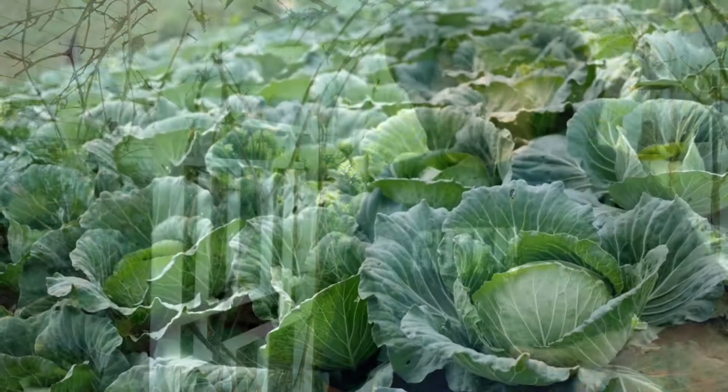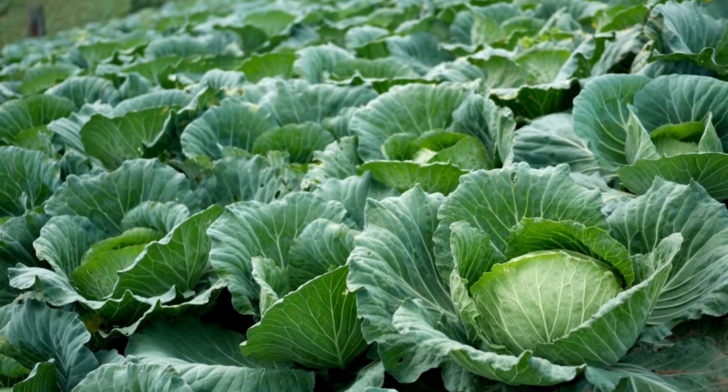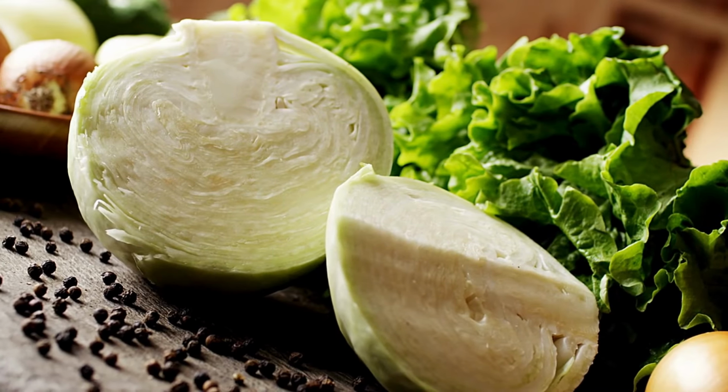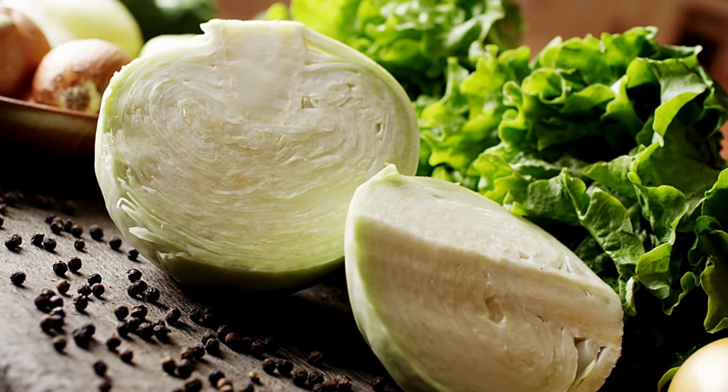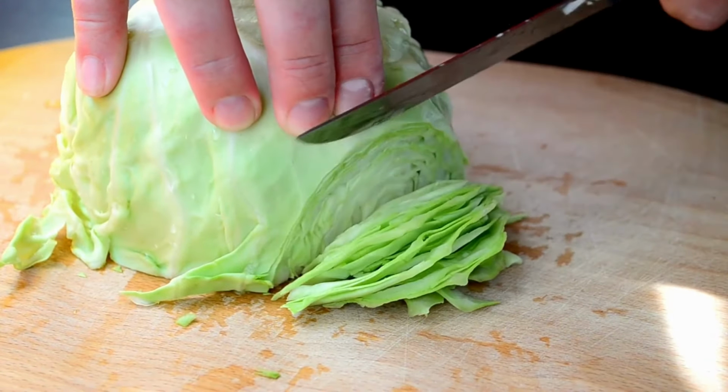Number 9 on our list is white cabbage. Now, depending on the variety of cabbage, you may see a slight variance in terms of the scale here on the index or the load, but for the white cabbage, we're looking at an average of about 15 on the index and 0.9 on the glycemic load.